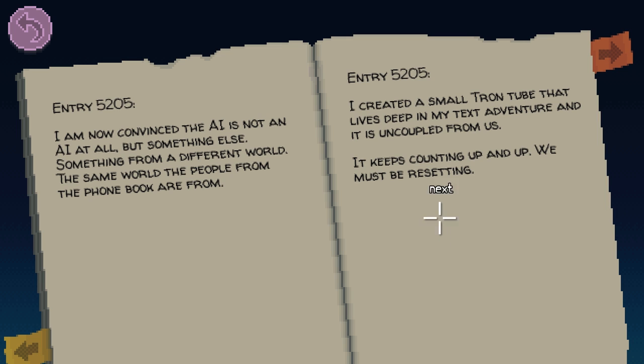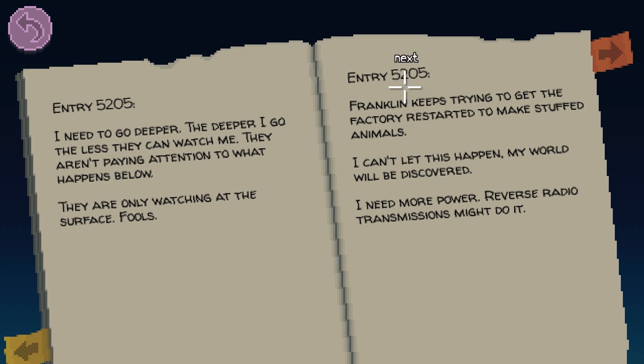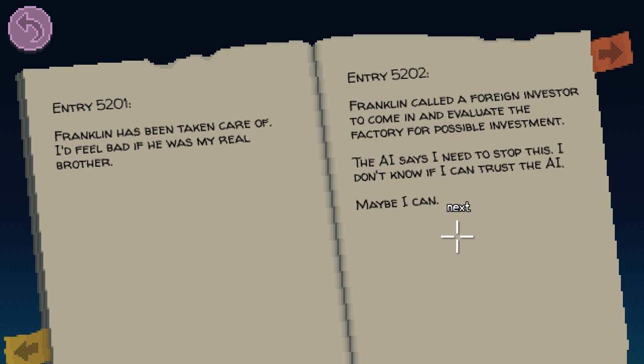Entry 5205. Again, it's a double entry. I created a small Tron tube that lives deep in my text adventure and it is uncoupled from us. It keeps counting up and up. We must be resetting. It's 5205 all the time now. I need to go deeper. The deeper I go, the less they can watch me. They aren't paying attention to what happens below. They are only watching at the surface. Fools. Franklin keeps trying to get the factory restarted to make stuffed animals. I can't let this happen. My world will be discovered. I need more power. Reverse radio transmissions might do it. Franklin has been taken care of. I'd feel bad if he was my real brother.